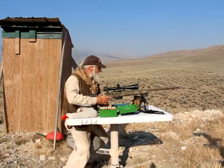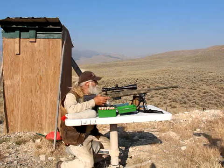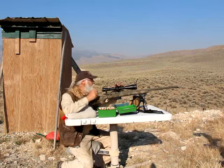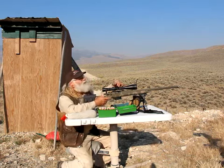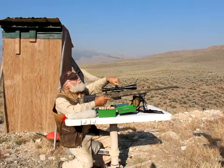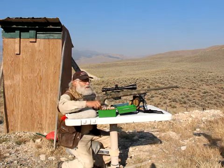So I'm going to try a mid-range shot, and I'm using dope. Like I say, I haven't shot this in a long time, so I'm using my dope that's a little bit old. It says 9 MOA for a 450-yard shot. So let's give her a whirl. We'll go to 9.5, back to 9.